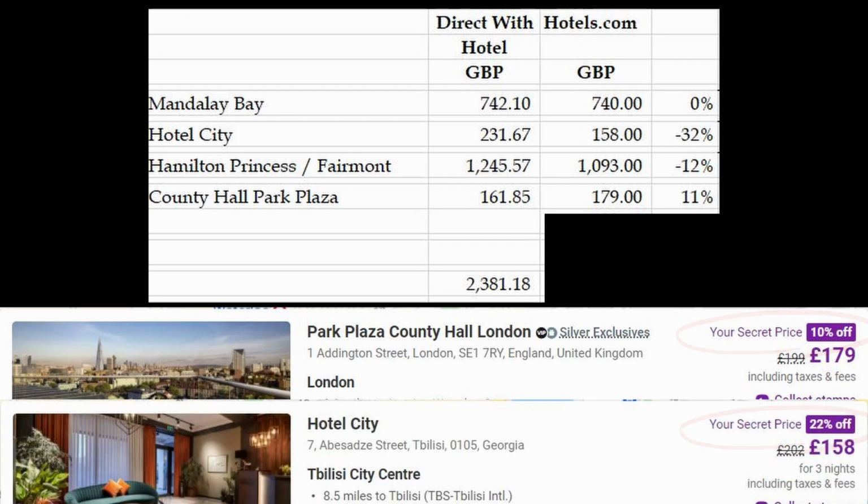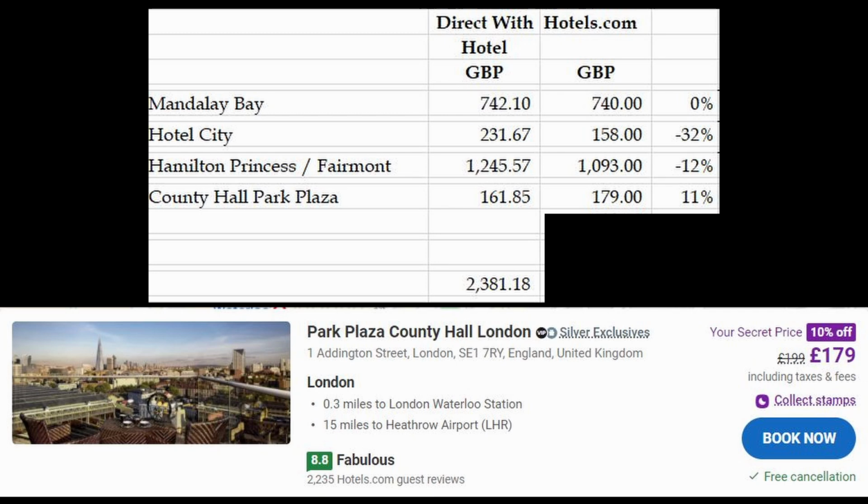Two benefited from secret pricing. If you search when logged into their scheme, hotels.com may lower the price further for you. Hard to predict when this will happen, and hard to tell how often it happens, but it happened twice here. But it's not an accurate reflection of what it would cost if you booked the first 10 nights with hotels.com.